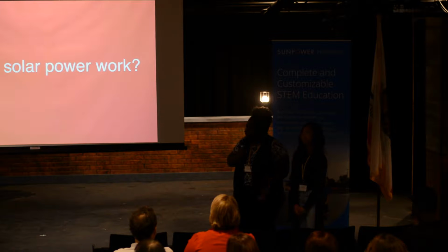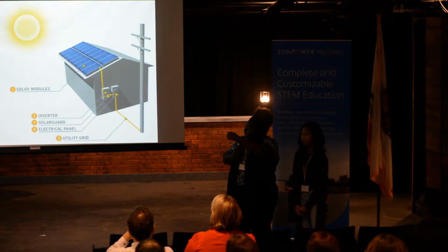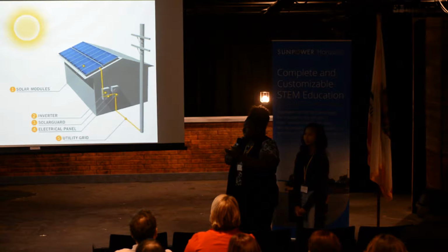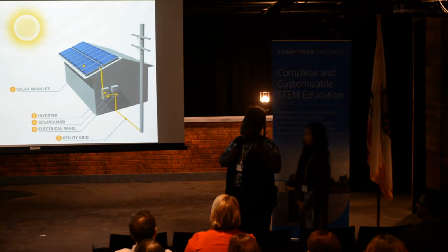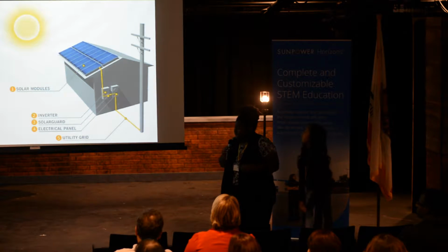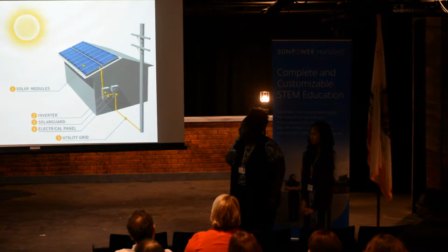So how does solar power work? The sun's rays hit the solar panels, producing DC electricity. That DC electricity then goes into the inverter, which converts that DC energy into AC electricity. The extra electricity that's produced goes back to the grid, the grid meaning the power lines. So the power lines help companies like PG&E and other utilities know how much energy is being produced.